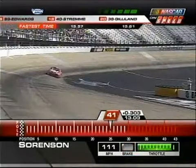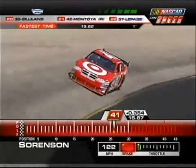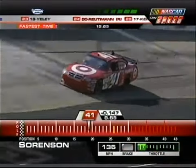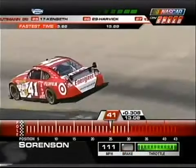That's right. Reed Sorenson. And that's the box you're in when you're not in the top 35. Man, it doesn't take but just a little to get you in. Doesn't take but a little to knock you out. Now the Target Dodge looking to make Reed's 3rd start at Bristol.